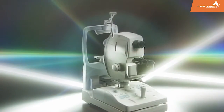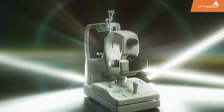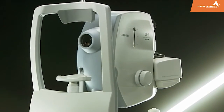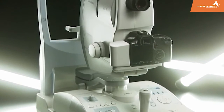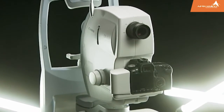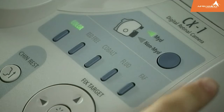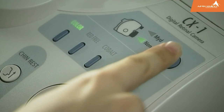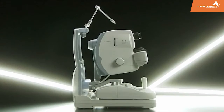The legacy of a new retinal camera begins here. Canon's advanced technology is integrated into this new hybrid retinal camera. Mydriatic examination is conducted via the optical viewfinder, while non-mydriatic examination can be done on the LCD screen of the newly developed digital SLR camera. Switching between mydriatic and non-mydriatic examination can be done at the touch of a button.